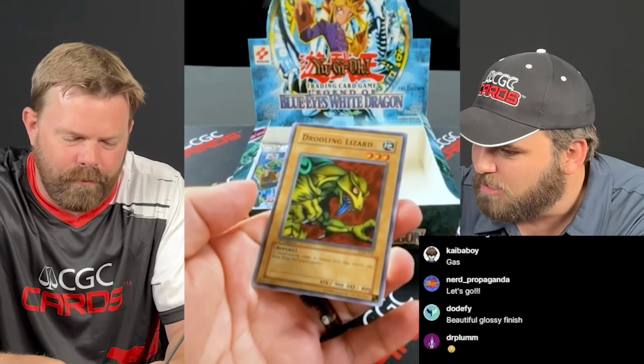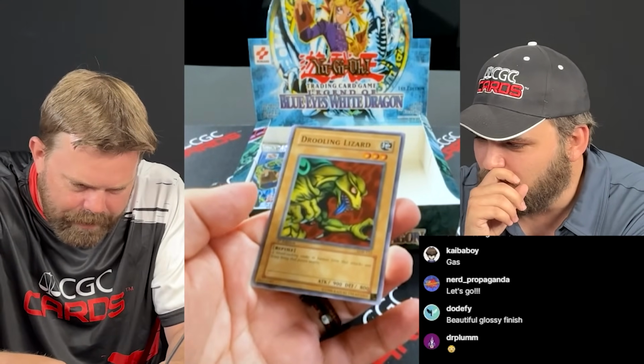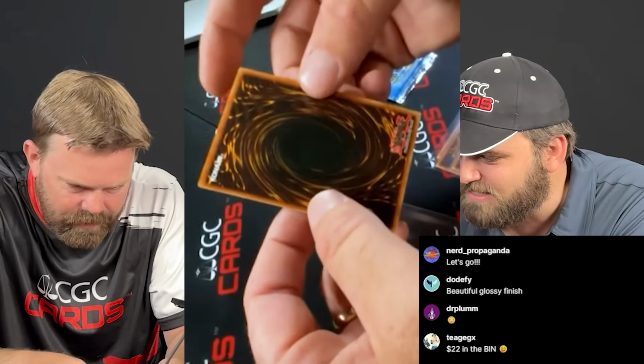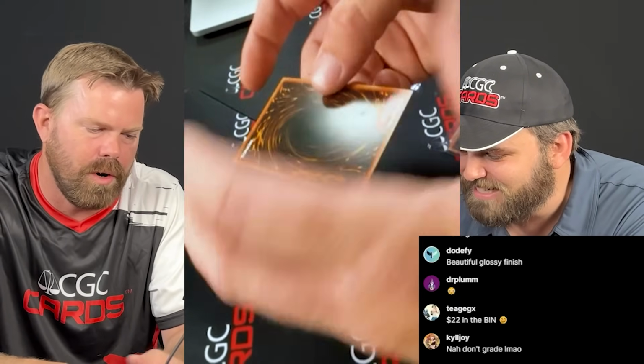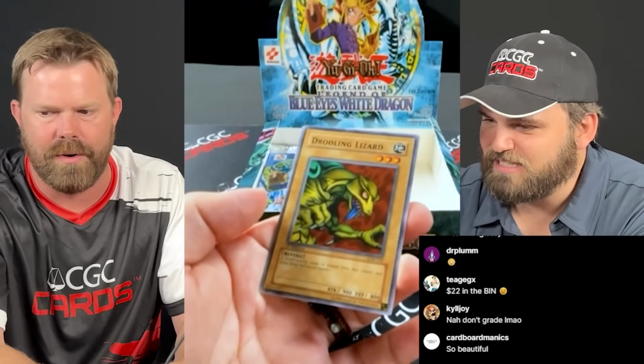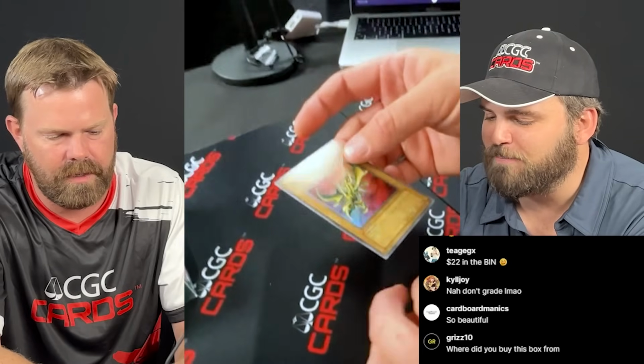That's the good thing about old vintage Yu-Gi-Oh. Look how beautiful it is. Centering. Oh, you just know it's a high grade. Guys, look at this. There's nothing wrong with it. So pretty. Oh man. Wow. So nice. That is top two. That is top two supers.